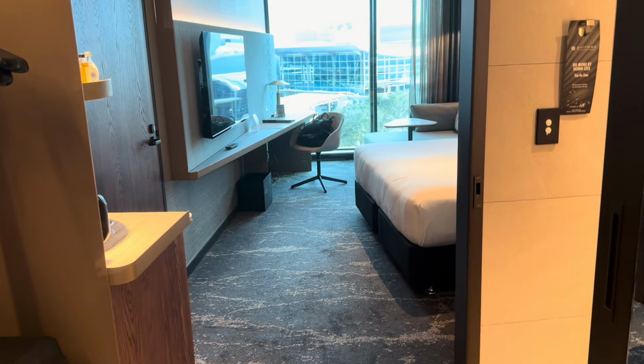Actually, the reason why I booked here as well is because they have a nice restaurant on the 9th floor, and that will be convenient for me. It doesn't make sense for us to go to the city and then everything is closed and then tomorrow have to rush back. So we booked this airport hotel so we can enjoy our dinner and it's more convenient.